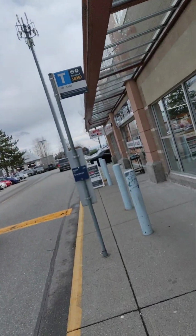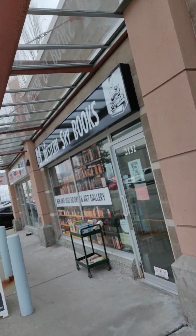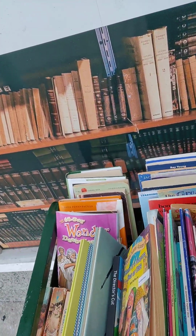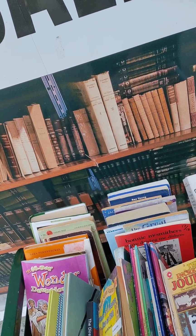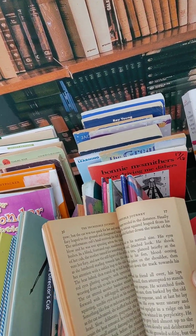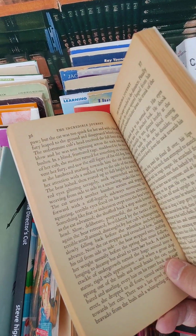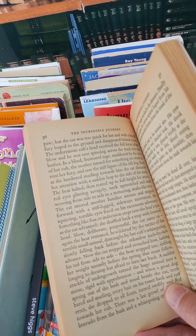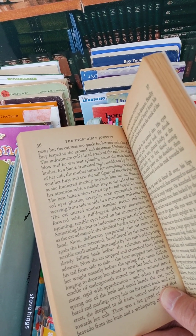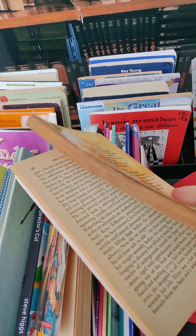Okay, we're coming up to the store. It's a bookstore, new and used books and art gallery. So here we go. Look at this one. Here's a book, The Incredible Journey. I've actually seen the movie on that one. That was a kid book, but look at the size of the font on that. That is really tiny font. When you're speed reading or teaching speed reading, do not get this size font. That is one I will never use for a speed reading class. That's too small. Some kids will be able to speed read it, but some will not. You want everyone in the class to be able to speed read it, okay? So that one's out.